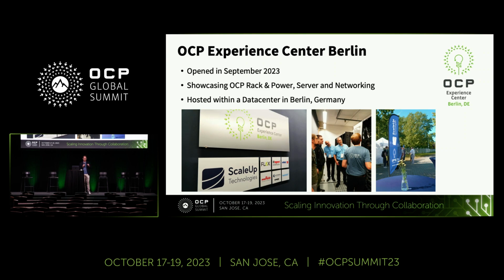You can see a few pictures here. It's hosted within our productive data center in Berlin, so it's not like a demo environment. It's a real data center, and we just fenced off a small part of the data center for this experience center.